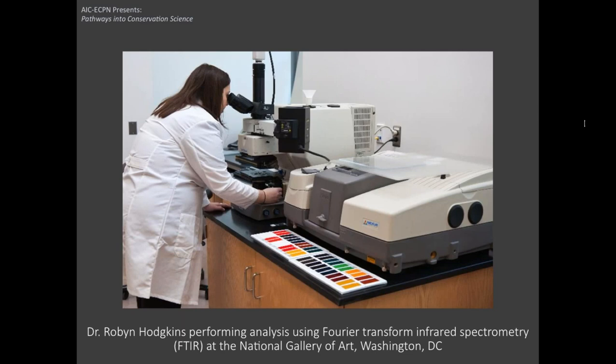Great. What types of research topics and instrumentation experience are good foundations for transitioning into a postdoctorate position or a permanent position?